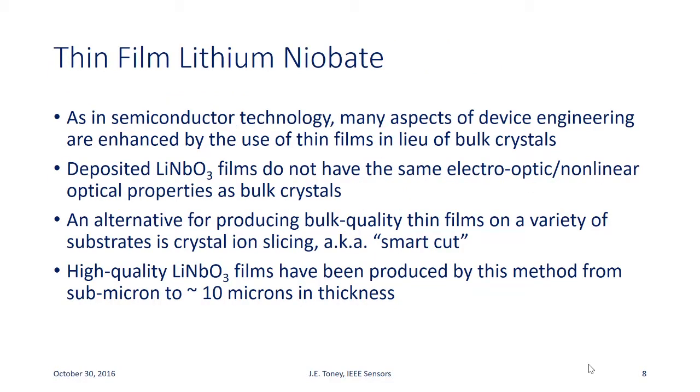So if you work with semiconductors, you know that thin film technology is indispensable, right? This is how you make the devices to do what you want to do. You deposit different layers by epitaxy of materials at different band gaps or different doping. We'd like to be able to do that with lithium niobate, but it's just never really worked. People have tried to do epitaxy of these materials, and they've just never been able to produce thin films that have the same electro-optic and nonlinear optic properties as bulk crystals.